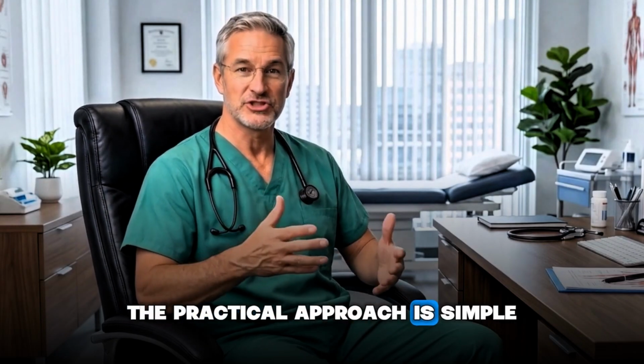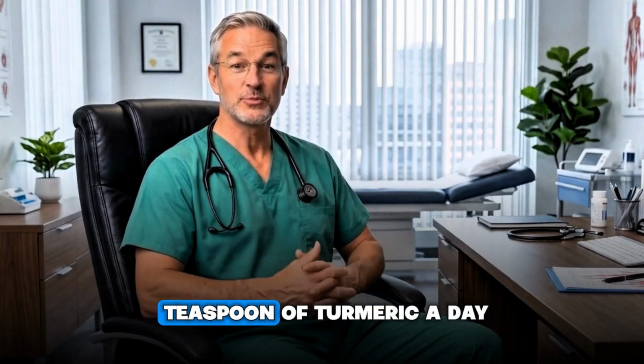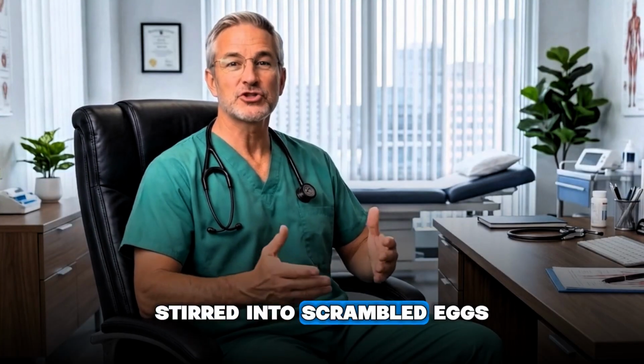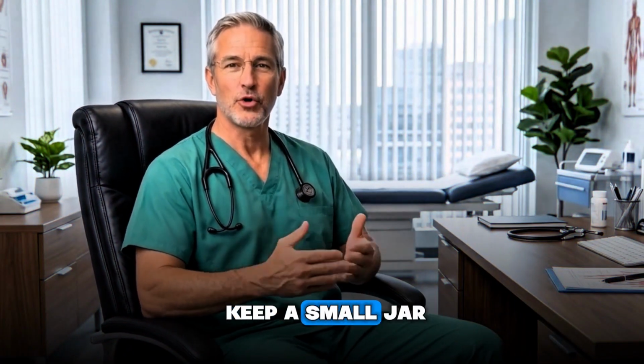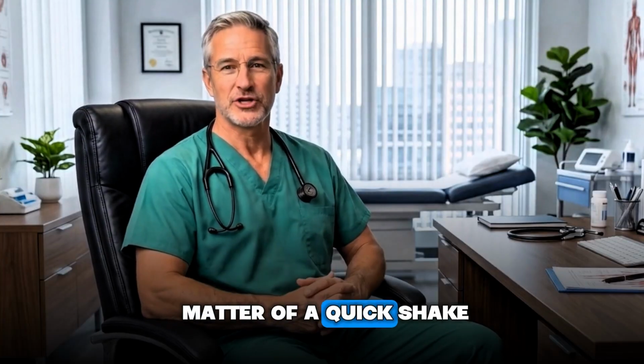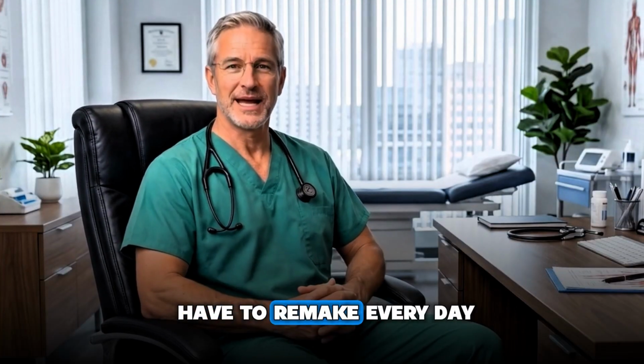The practical approach is simple. Use about half a teaspoon of turmeric a day, always with a pinch of black pepper, stirred into scrambled eggs, a soup, a stew. Some of my patients keep a small jar pre-mixed with both spices on the counter, so it's simply a matter of a quick shake, not a decision they have to remake every day.